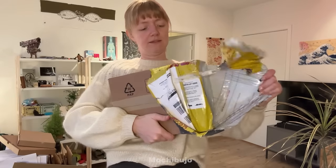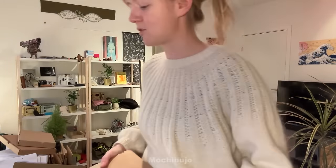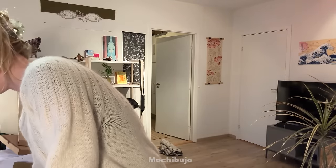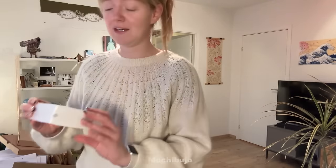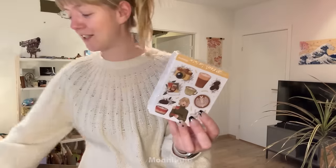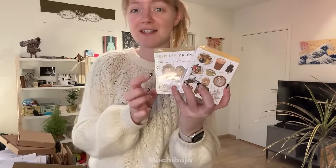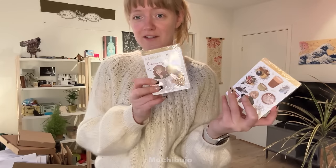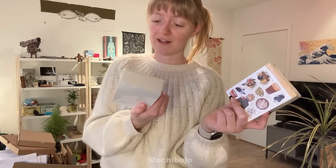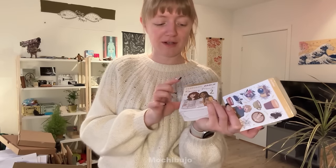So, there we go. Always so much trash to deal with when getting big packages like this. There's mostly the Patreon Happy Mail in here, so that will be these sticker sheets. I also made a bonus sticker sheet because this design right here is what I chose for the vinyl sticker, so all my patrons will get one bonus sticker sheet. It also has February and March on there.